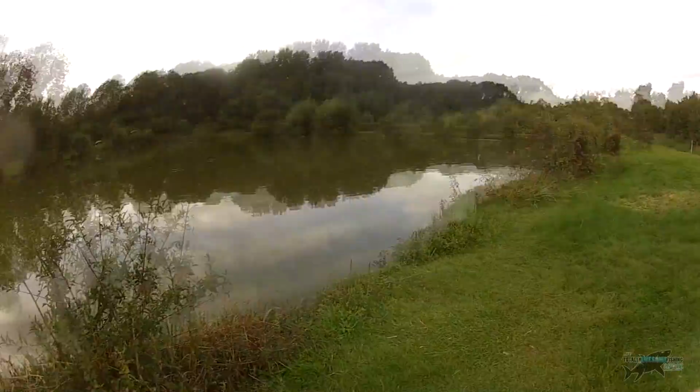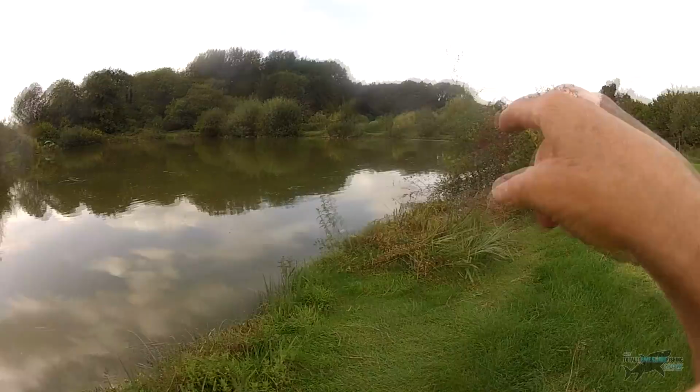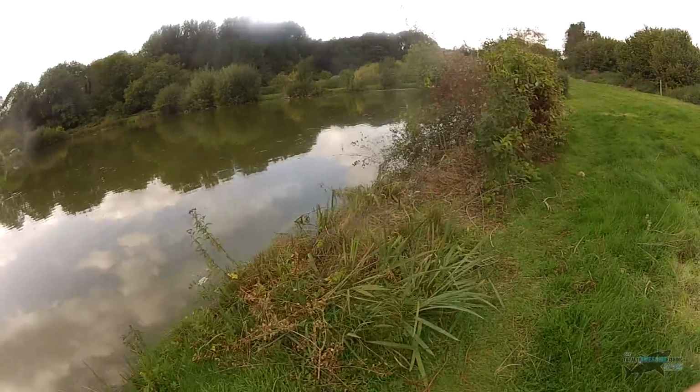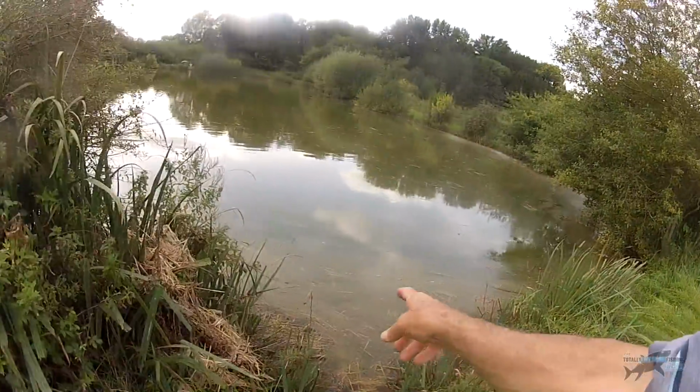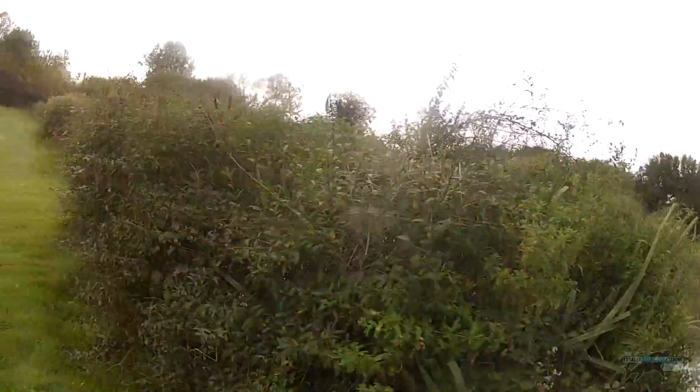There's something cooking around this corner. There's a ton of fry on the surface just here. I figured that the slurping noise I heard was around this bush somewhere. A lot of scum on the surface here, guys. Could be carp under there. I'm not seeing anything, even with polarizing glasses, I'm not actually seeing the fish, which is what I like seeing.